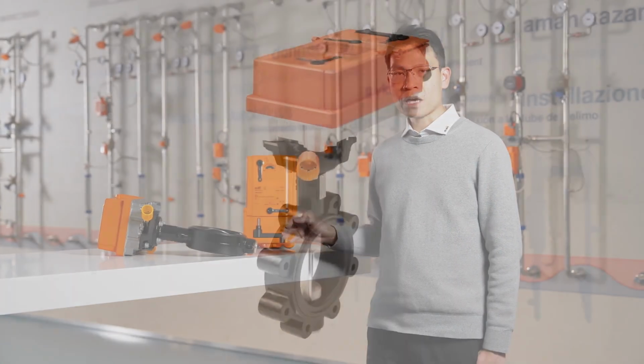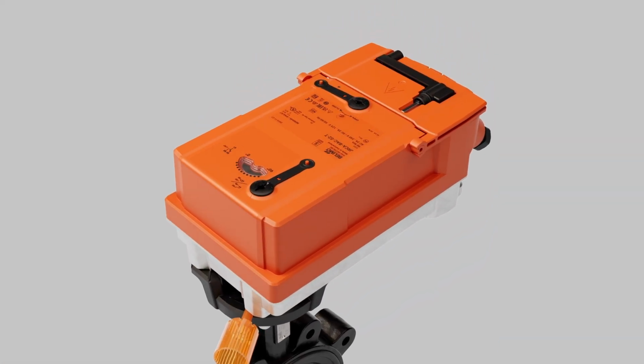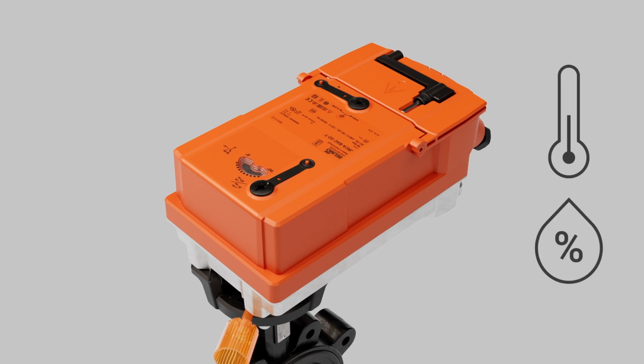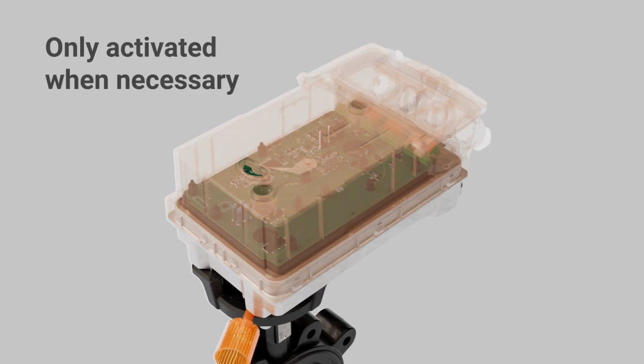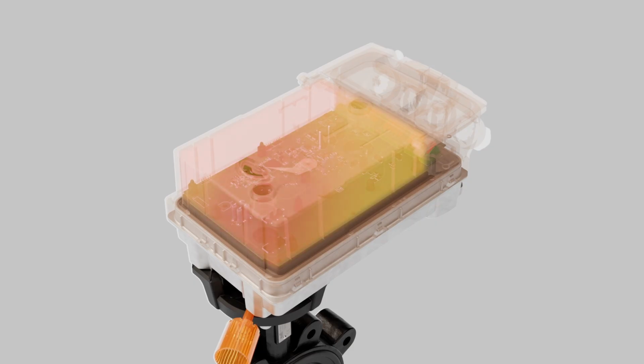What I'd also like to mention is the smart heater inside the actuator. We placed a temperature and humidity sensor inside the actuator, so that the heater in the actuator is only activated when necessary to avoid condensation. This saves energy because the heater is only activated when the conditions inside the actuator reach the dew point.